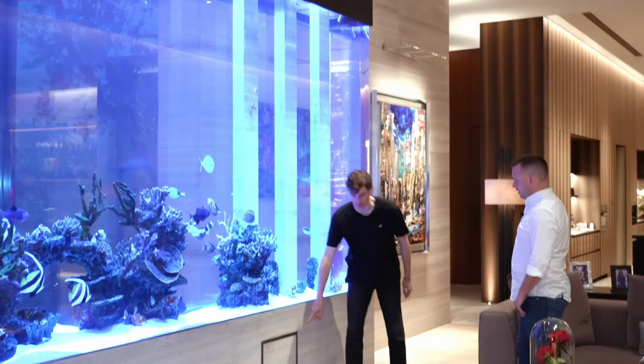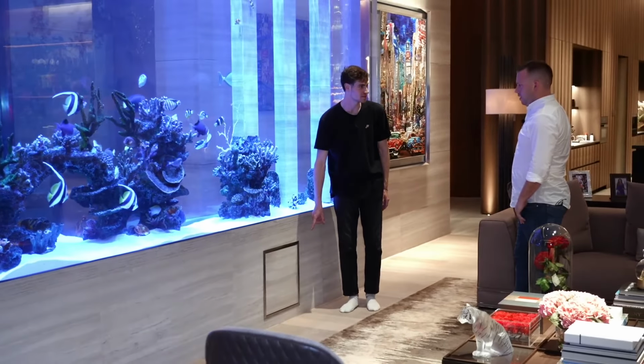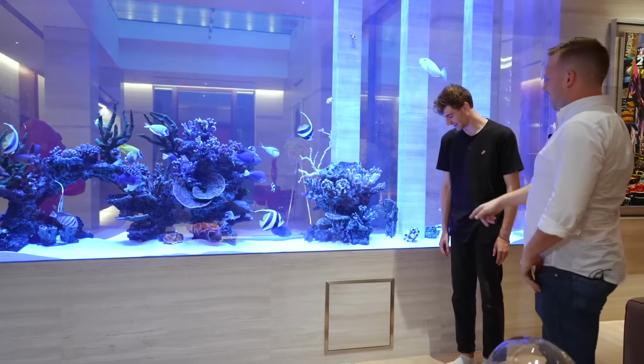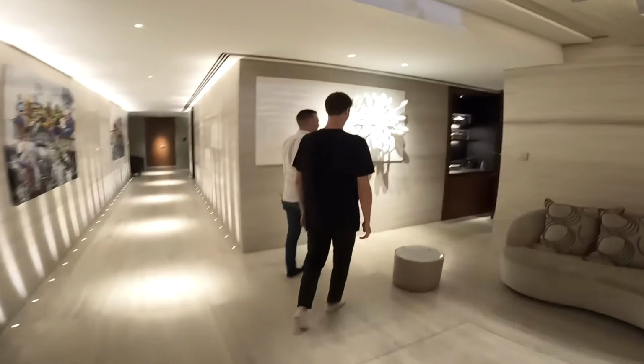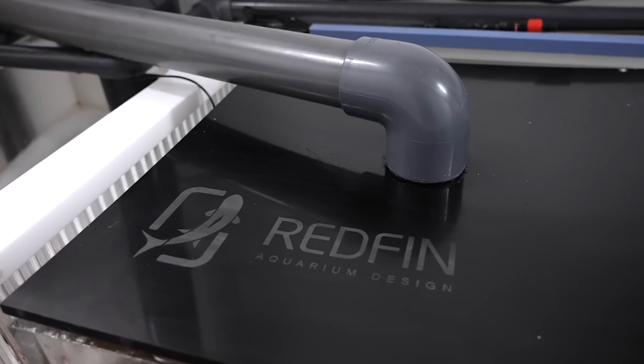Down here, I see a little like secret door. Is there like an elf that lives under here and just like... That's just for access to some of the pipes which go down to the basement. Shall we check that out? We'll have a look at the filtration room downstairs, where you can see all the equipment used to run this thing.